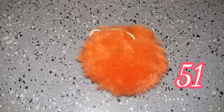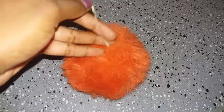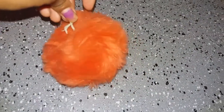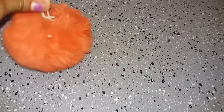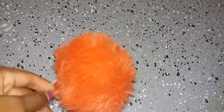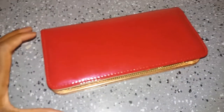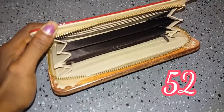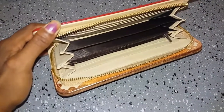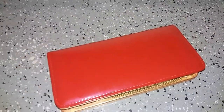I have this pom-pom over here which this strip broke off because I used to put keys here. It used to be my key holder, but I no longer like it. I don't even use it, so it's also going. And then I have this wallet over here which I used to like before, but now I no longer like it, so it's also going.